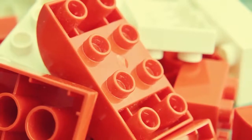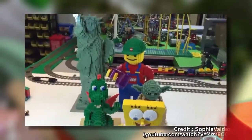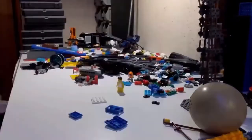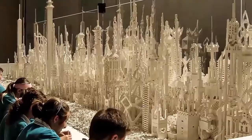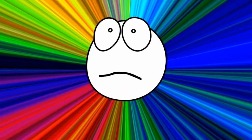Lego bricks are being put to use in some seriously cool ways. In fact, some people have been so successful at creating Lego sculptures, it has become their profession. While some of the individual sculptures are amazing for their pure scale, some of these brick builders have created entire collections. Join me as I count down the 20 most amazing Lego sculptures and collections.